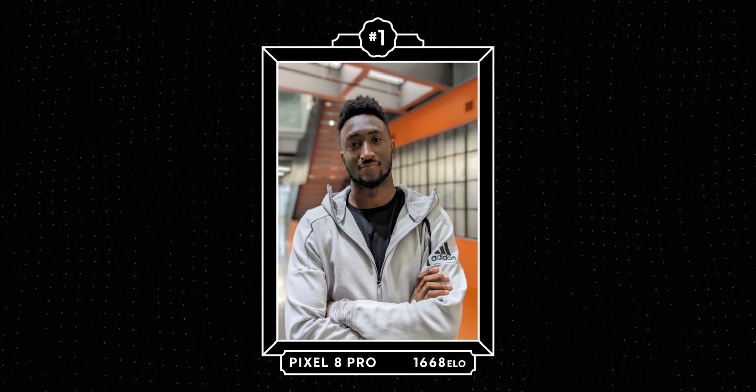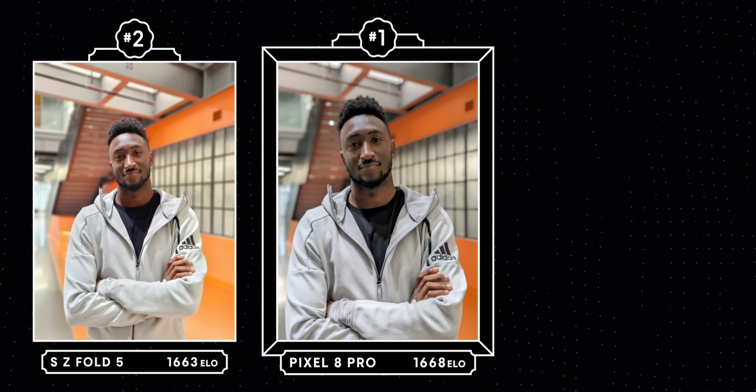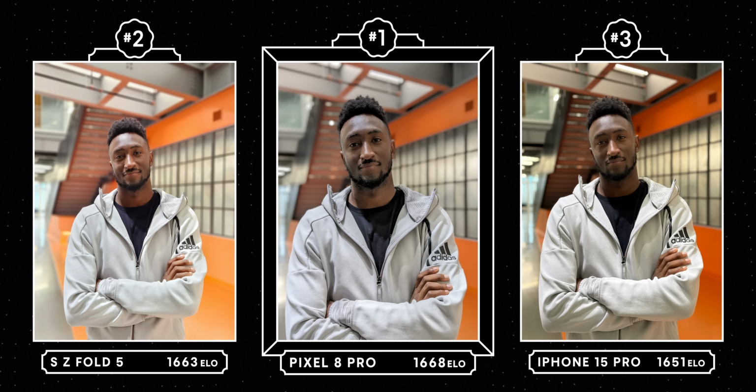This was followed pretty closely by Samsung Z Fold 5, which I actually think had a better cutout. And then the third highest ELO here was the iPhone 15 Pro, which I think had the most natural looking blur. But basically all of these podium finishers have relatively subtle portrait modes, nothing too dramatic, and then pretty good detail and overall balance in just the rest of the photo.